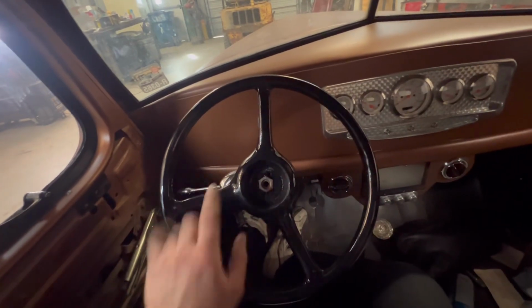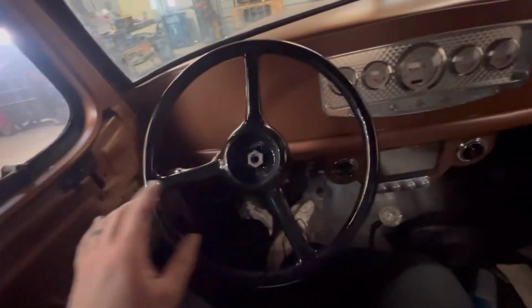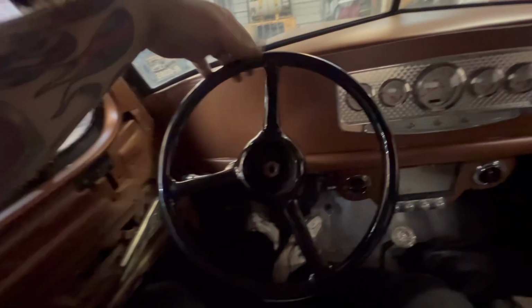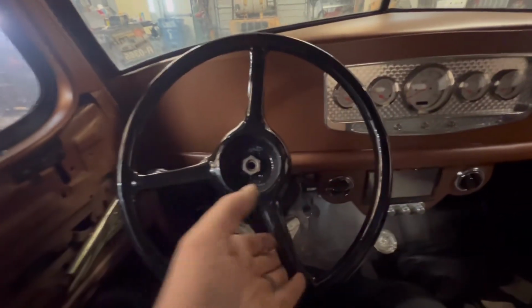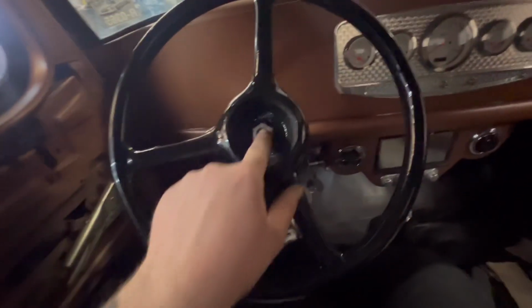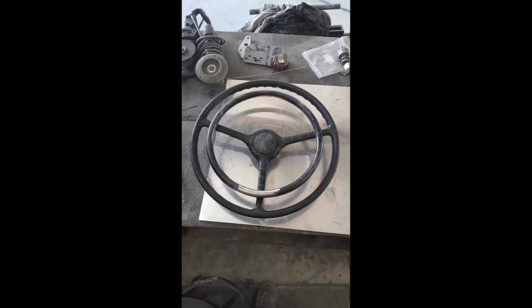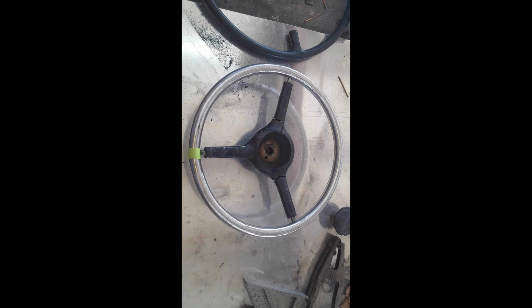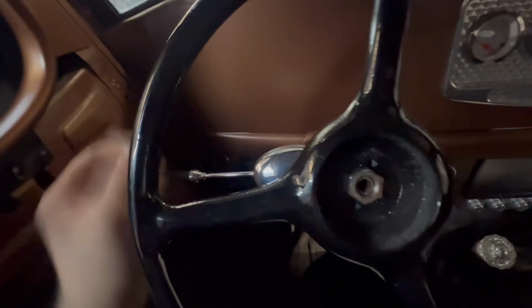So this is actually my old 52 Ford truck steering wheel chopped down with an oil fill valve hoop going around it. It was their old valve, cut the center out of it, and then welded in an old 50s model Ford steering wheel because the splines were the same for everything to fit on here. It's got just a generic turn signal setup.